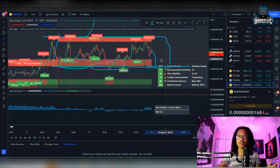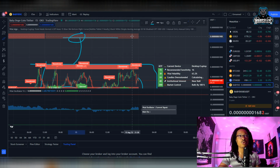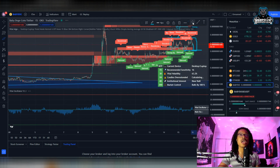So it's not 100%. But hey, when we hit the 1600, this 1620 support, we definitely should be able to build more momentum with Baby Doge to get up here to this channel. I mentioned it yesterday that this channel is what we're going to hit next, and that's going to be at the 1900 area. So we're going to be hitting that 1900 resistance with Baby Doge.